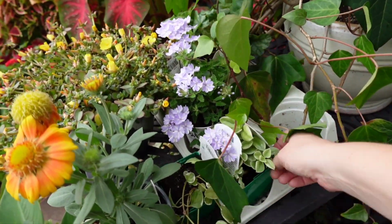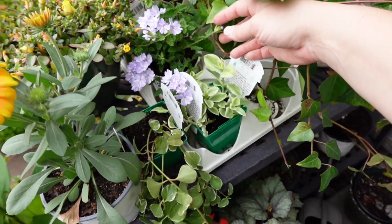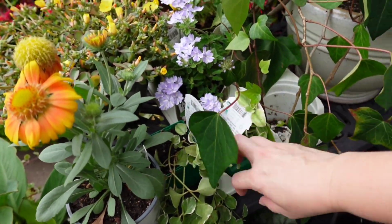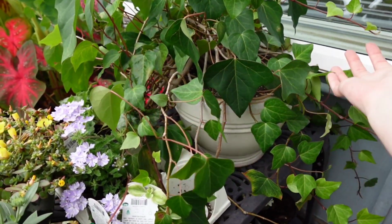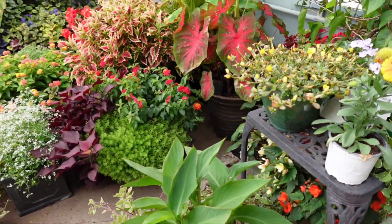A viewer gave me a tip that Meizu, which is one of my favorite annuals, that's what this is, does well as a house plant. So I'm going to give it the same treatment as the begonias. Let's see how it does. This stays on the porch, this ivy. Kind of defoliates partially, and then I put it out here and cut it back, and here we go.